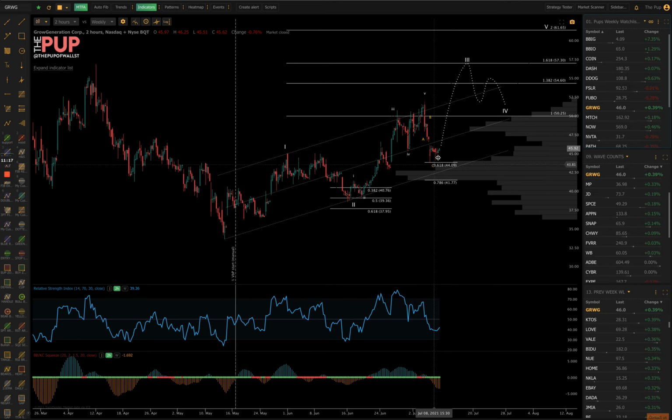And then a potential, if we can break the center channel line here, this 1-2 channel, then I'd be looking for a breakout over the channel and a move either to 57.30 or upwards of $62 on GRWG.